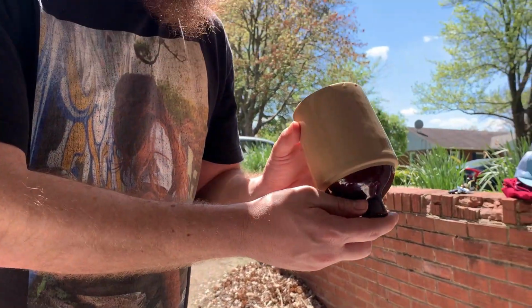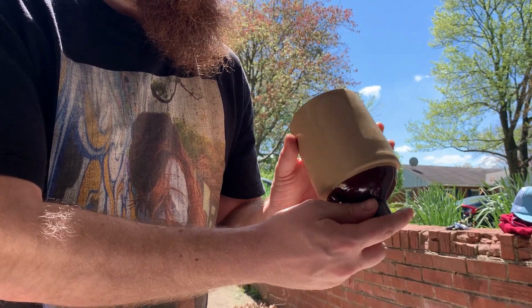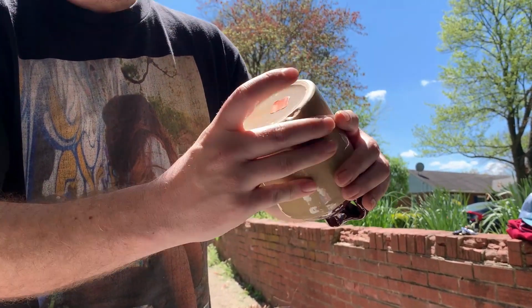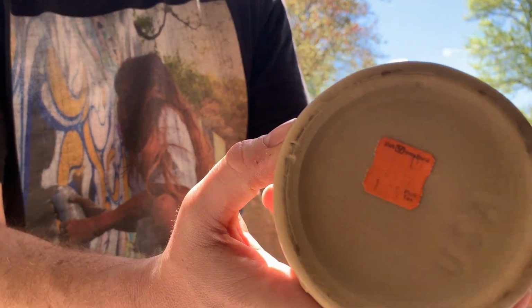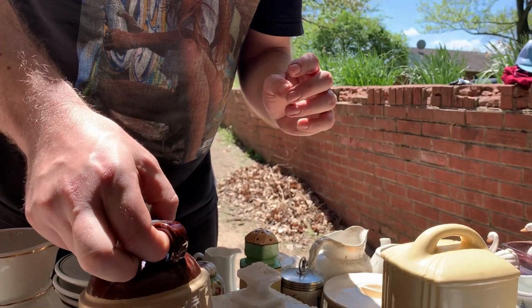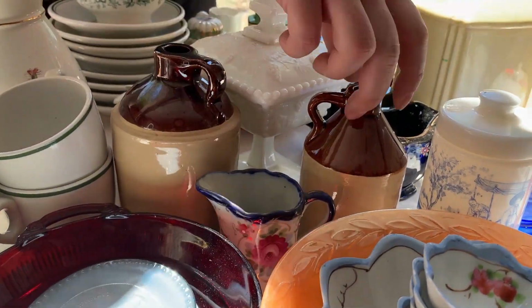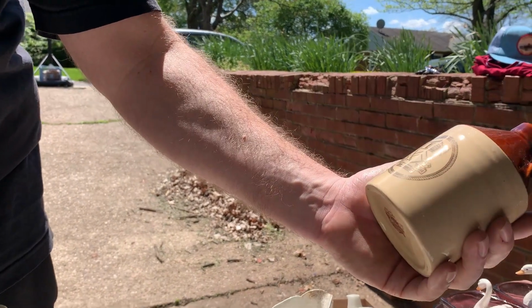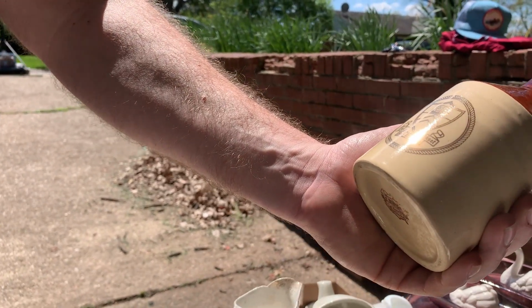This one has no marking except for USA on the bottom. What's really funny is it has a Walt Disney World sticker on there. Oh my God. But it is marked USA. I have no explanation for that. This one has an interesting logo on it, which I'm not familiar with, and it's Latin. I'll have to translate.